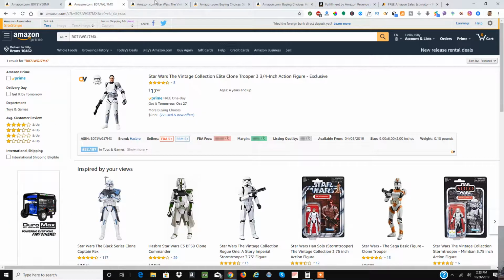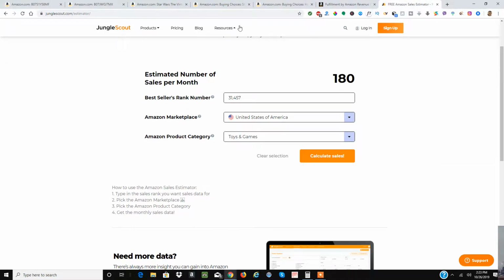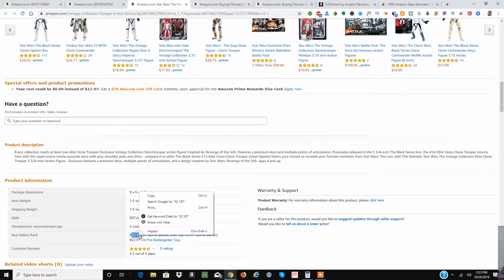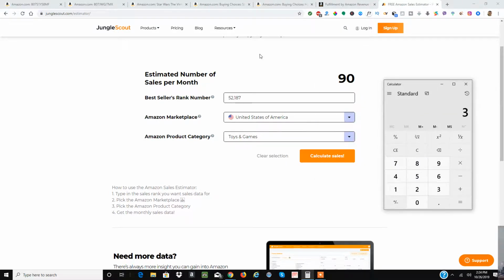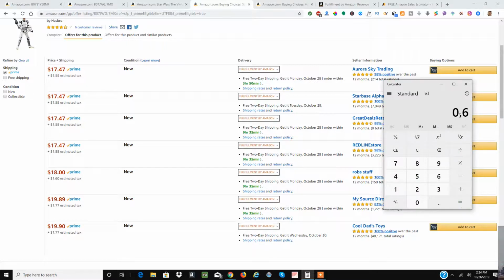I can't go higher than 1791, and I'll be competing with one, two. I'm just worried about these four, so I'll be number five. So the ranking here, let's see the ranking. Yeah, it's down here. And it's kind of a high ranking, 52,000. How many can I sell? It'll be less than 180 since 52,000 US Toys and Games. Only 90 per day. Divide by 30 days. Three per day and competing with how many other people? One, two, three, four. So I'll be number five. Divide by five. Only 0.6 per day.